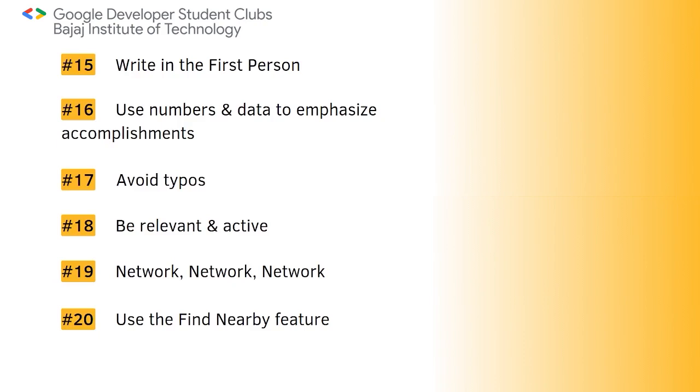The seventh tip is keywords, keywords, and keywords. Always try to include the right keywords all over your profile so that the LinkedIn algorithm takes notice of it.